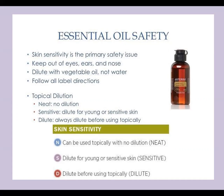Of course, any oil you want to keep out of your eyes. You don't want them inside your eyes. You don't want them in your nose or in your ears. You can dilute with vegetable oil. Make sure to not ever dilute with water. Okay, think back to middle school science here. We don't want to mix oil and water. I personally prefer to use coconut oil as a dilution method, not vegetable oil. That's my family's preference, but by all means, you can use vegetable oil if you'd like to.